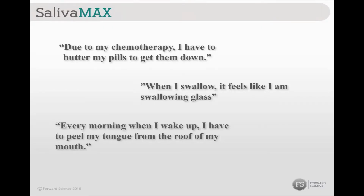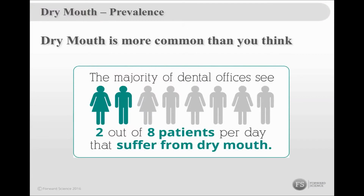These are patients that aren't just going through chemotherapy. These are patients that may be two of the 8 patients that you see every day. We did a survey with quite a few hundred dentists, and what we've concluded is that dry mouth is a lot more common than you think. The average dental office sees about 8 patients per day, and about 2 of those 8 patients suffer from some form of dry mouth. So it's really about asking the right questions.